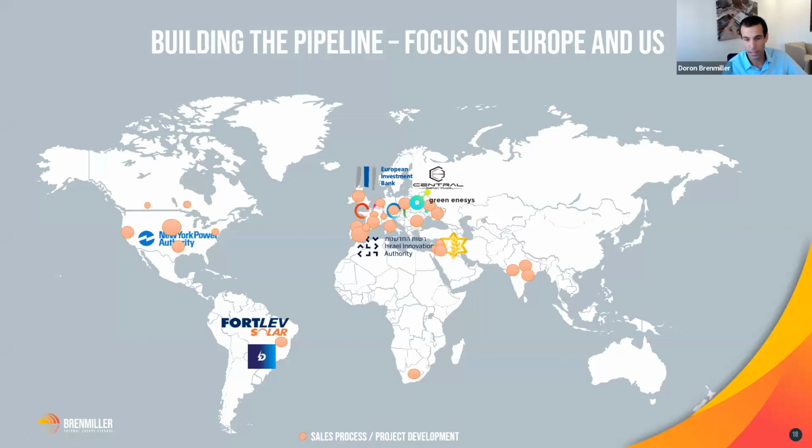We see a pipeline growing every year significantly. You can see the areas we are focused on in North America, Europe as the leading market, Brazil and India also are developed markets we are working on. We just announced a new partnership in India. So we see a very significant growth in our pipeline in the last period. And you can see how it's spread globally here.